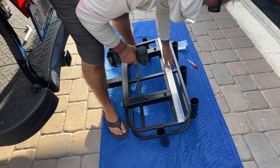Guys, we got our bracket mounted, and now it's time to mock up the taillights, put the holes in for those.